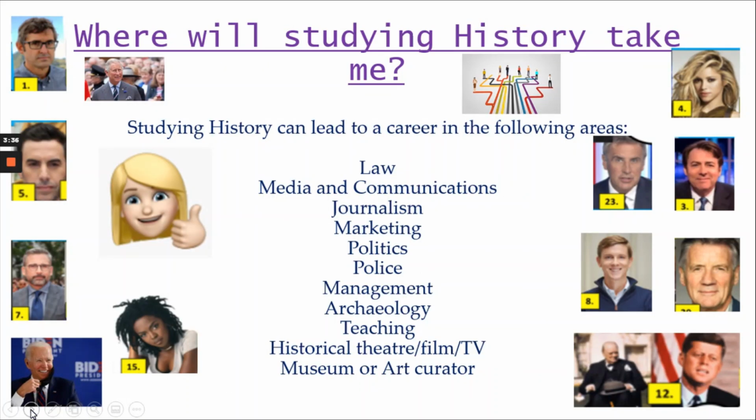Where will studying history take you? It won't just take you to working in a museum. All the people around the edge of this slide have all got a degree in history, and along inside the middle you'll see a list of careers that are popular with a history qualification, mainly law.